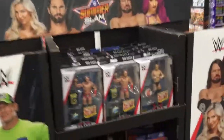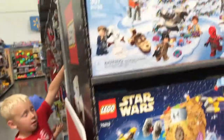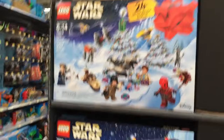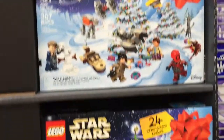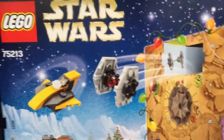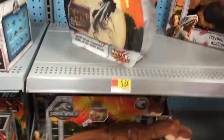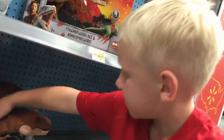Some of them still got the SummerSlam displays there. Whoa, check these out. Come here. Check these out, guys. They got these Christmas Star Wars Lego sets out now. Those are new. Maybe the Star Wars. This is an advent calendar. Dude, there's that T-Rex. This is a big T-Rex.